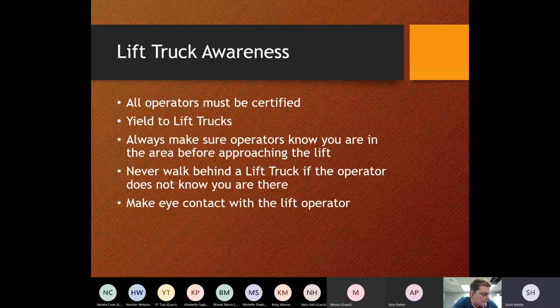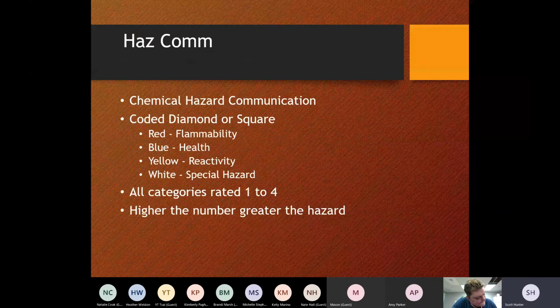These are just little tidbits that I think are critically important that we go over with new employees, in new orientation, to make sure they do these things.